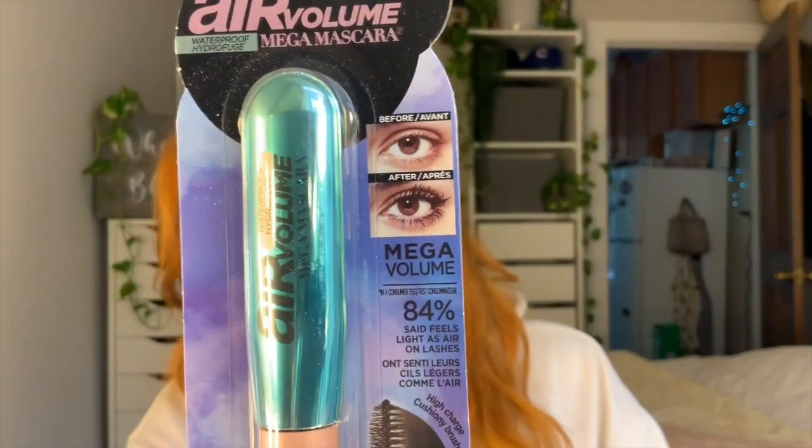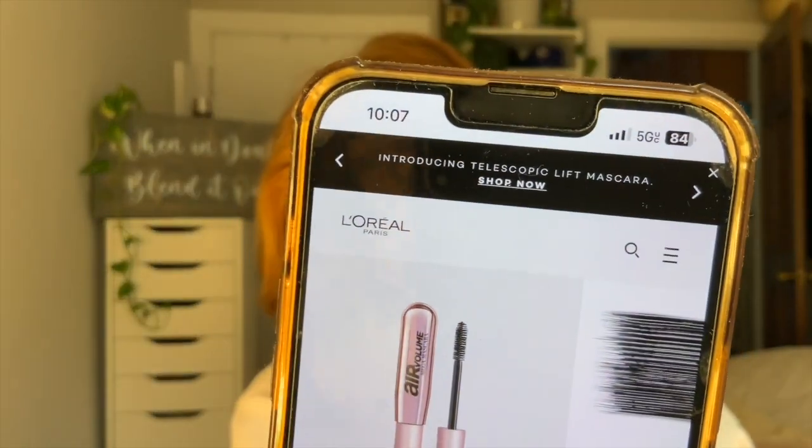It looks a little clumpy on the lashes. I guess we'll see. Let's read some things. Okay, the original version is pink, which is super cute. And if I want a brown mascara, I think that would be fun. It's $14.99. Did I spend that much on this mascara? That's high up there for a drugstore mascara, just saying.